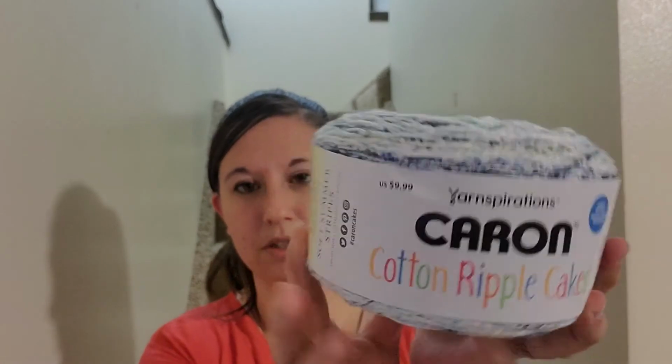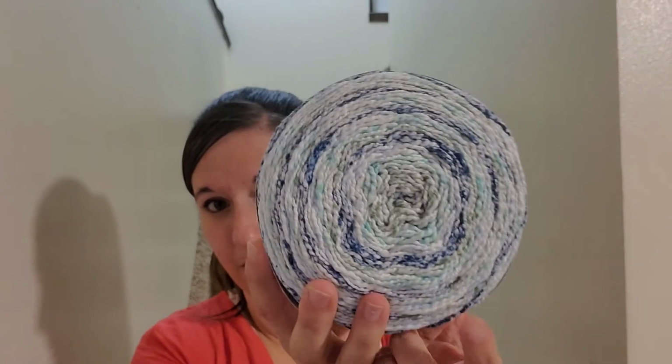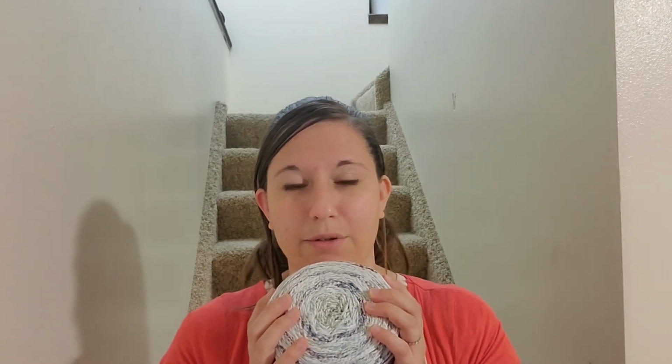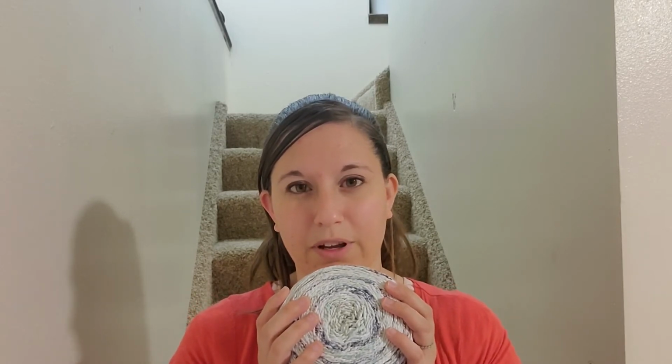So the cotton ripple cakes, I just watched a video of Carrie Penny reviewing this, and I think she bought this color. This is the color Summer Rain. I had a really hard time deciding what color I wanted to get. There was an orangey color, I didn't look at the name, that was really speaking to me, but what I want to do is make some sort of top shirt type thing for the summer with that, and I didn't know if orange was really my color.